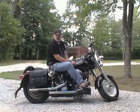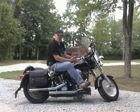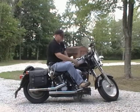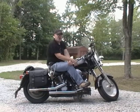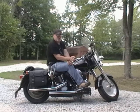Some of the sport bikes, on the other hand, have a lot more power compared to the size of the bike. So by twisting back on the throttle, you could definitely bring the front wheel up in the air and end up on your can on the ground in a hurry. So you want to take that into consideration if you've never ridden before.